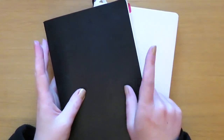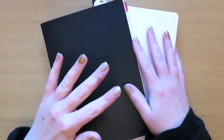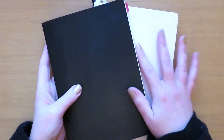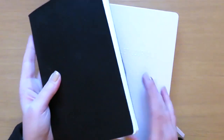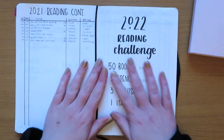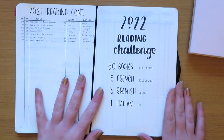So we are going to wrap up day four of Mega Goal Week by going through the spreads that I have set up. And we're just gonna wrap it up at the table over here because that'll be the easiest way to show you. So first up is my collection bullet journal. Of course I did not, oh, I did put the bookmark there. So I did go ahead and just fill out my 2022 reading challenge spreads.